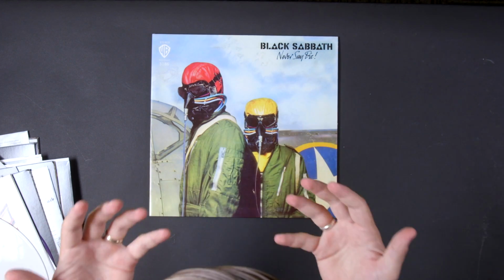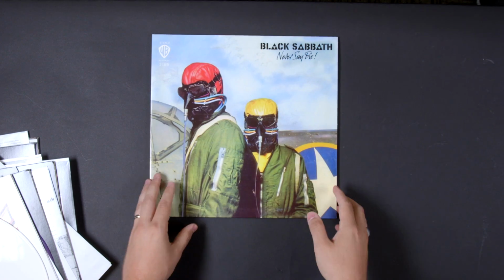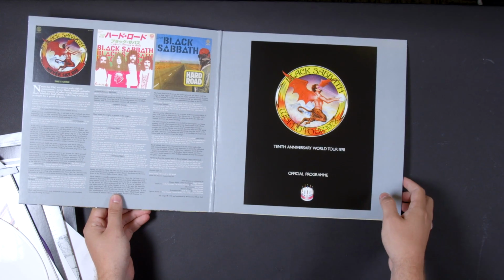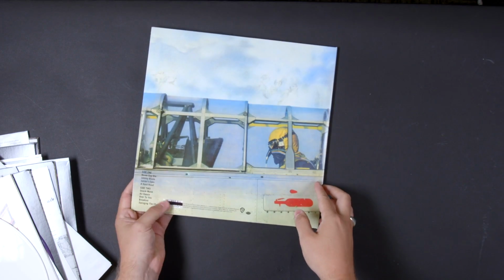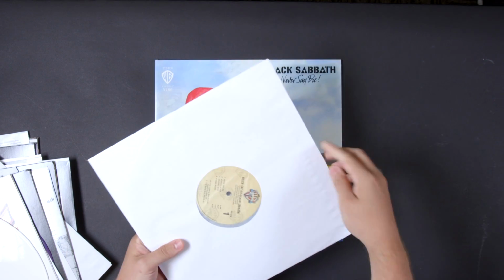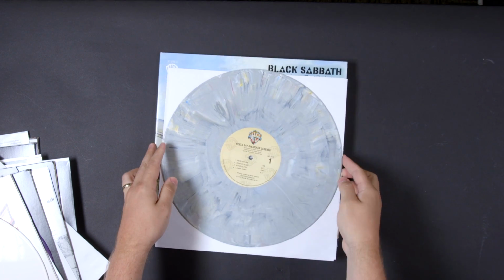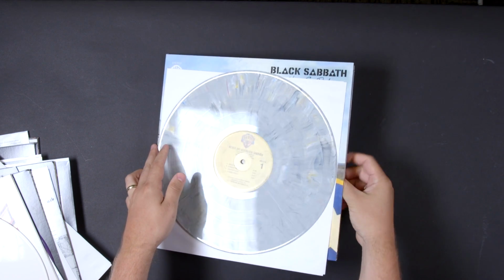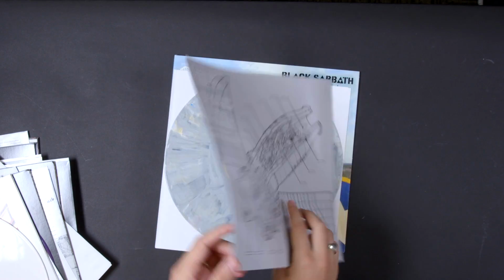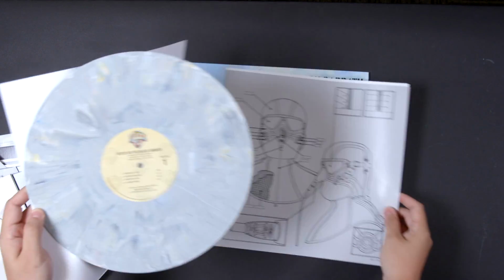Classic album cover. Now you see t-shirts just plastered with this imagery. Classic Black Sabbath, 1978. Nice poster of their 10th anniversary world tour. See the back of this album. And this might be one of my favorite pressings here. Look at this guy. It's gray, marbled with some pink, some yellow, and some blue. This is Black Sabbath's Never Say Die. And there you go. Printed sleeve, exactly what you would expect for this album, for this cover, for this band.